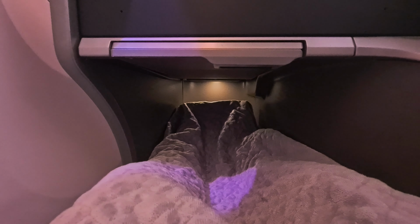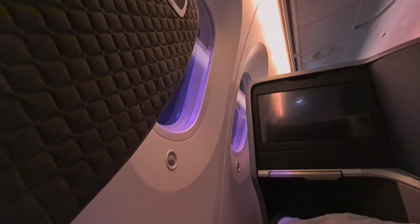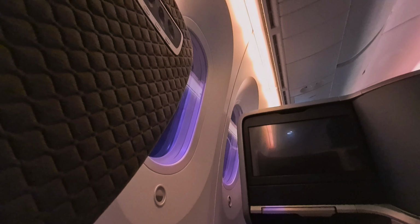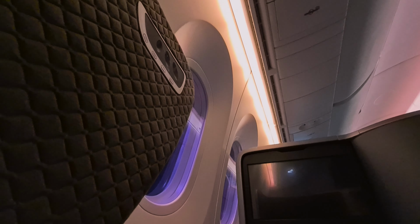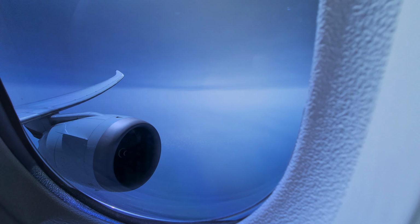So what didn't I like about the flight? It was fine for 3 hours, but the footwell is probably quite restrictive on a long-haul flight. And I did have to use the complimentary blanket, which was nice because the cabin was pretty cold. But otherwise, I had a great flight.